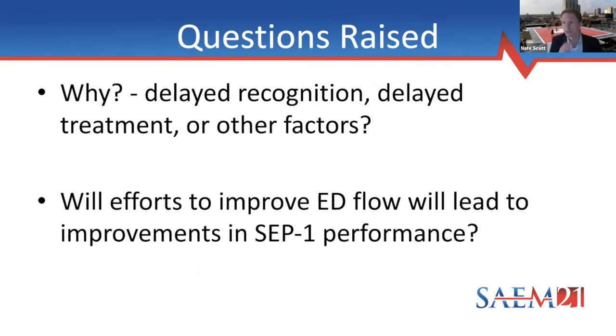And so this study raises some further questions to try to unpack what factors are going on here. Is it indeed delayed recognition, delayed treatment, or other factors? And then would efforts to improve ED flow actually result in improved SEP1 performance? Is this an argument you could make to hospital administrators to do the things that we know work for ED flow, and this be a potential beneficial outcome for that?